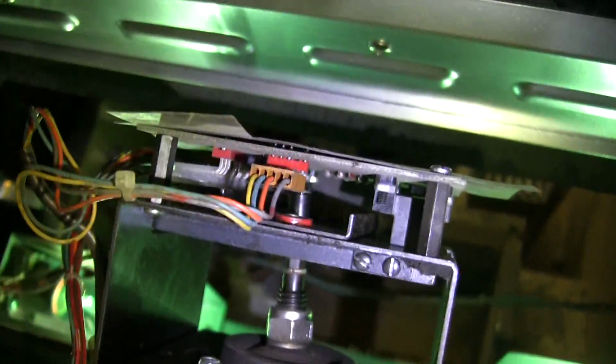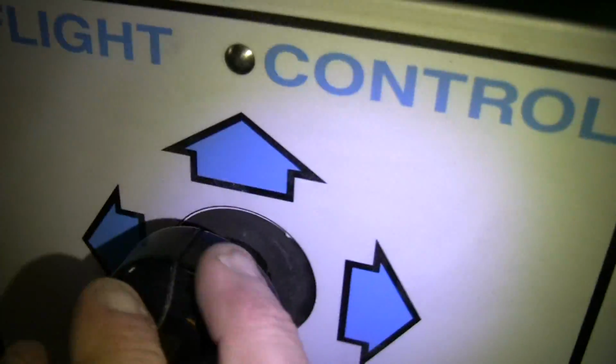There's actually light bulbs in the circuit that go on and off when you play. There's a circuit up here that judges when you squeeze the trigger and turns the lights on and off. I'm going to show you that in a second. This joystick, it's just amazing how big this joystick is. Just in great shape too.